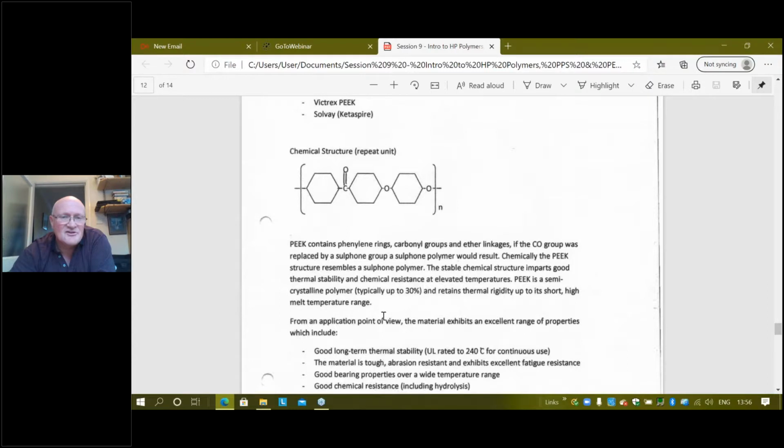It is semi-crystalline, typically up to around 30 to 35%. It needs a bit of time to get to 30%, so you need to hover it around its crystallization temperature for a fair bit of time. It likes at least 8 to 9 to 10 seconds at its crystallization temperature to get the crystallinity out of the material. In terms of property profile, it doesn't really have a weakness.